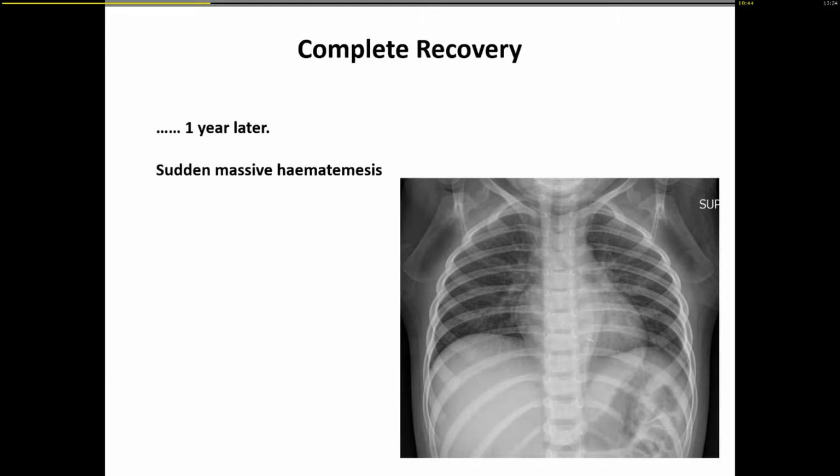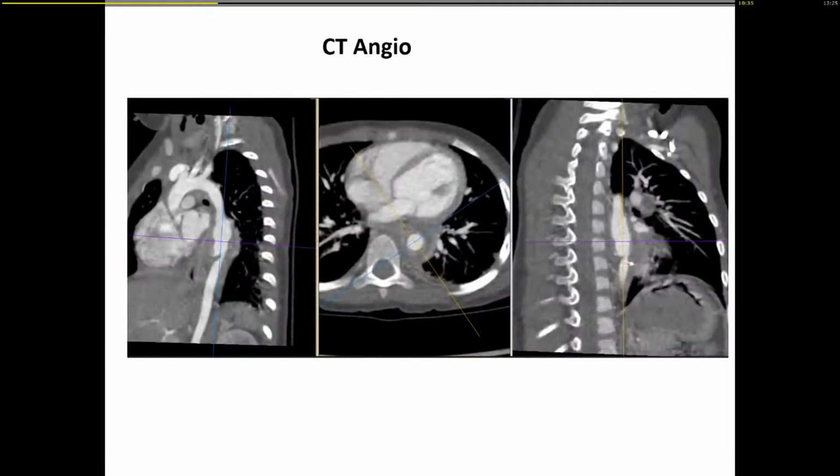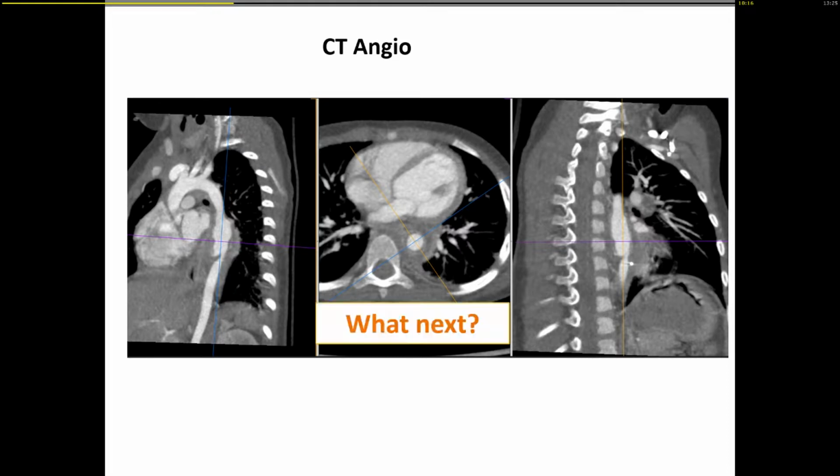A chest X-ray, this time perhaps not so benign, what looks like probably some sort of soft tissue mass in the posterior mediastinum. And again, this is her CT angio 1 year later. So an ugly, disrupted-looking descending aorta with a lot of filling defects and a big soft tissue mass around the thoracic aorta. So what next? Well, a pretty heated debate about what we should do.